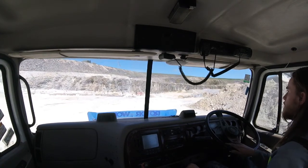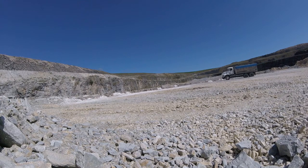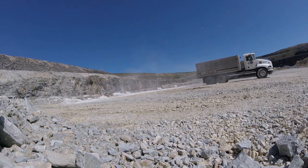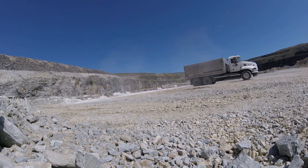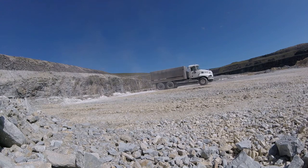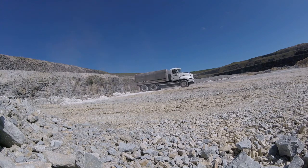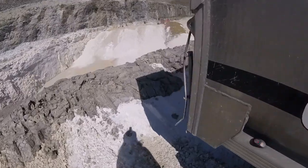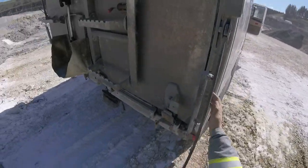Alrighty, so we'll just spin around here and then I'll reverse up almost to the edge. I'm going to have to jump out and undo the latches on either side of the tailgate. Alright, so I'll just get out now and I'll undo those latches that I was talking about. You can see here that some people haven't been backing up far enough and they haven't actually tipped it right over the edge.